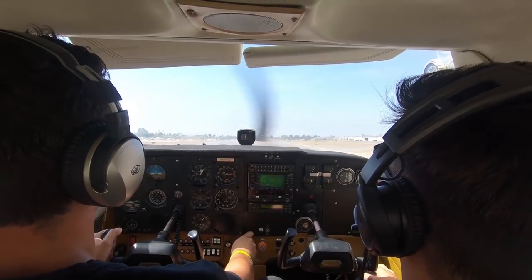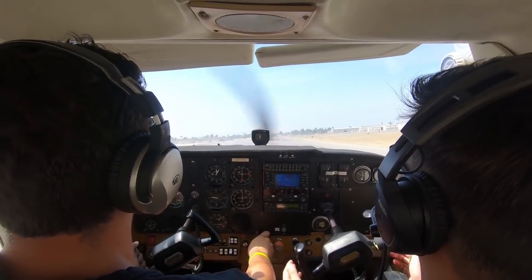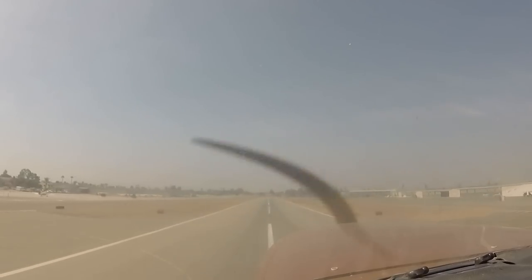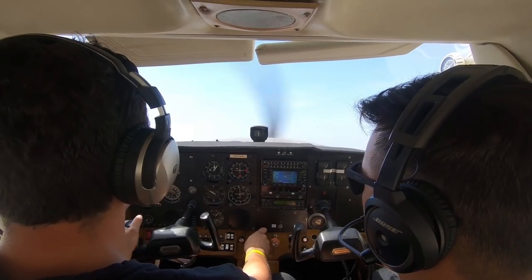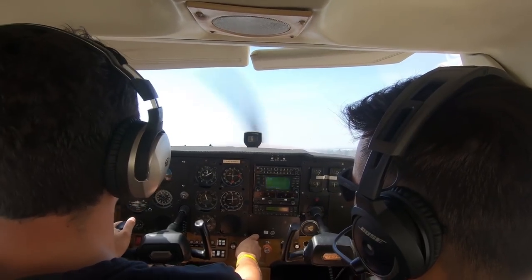Okay. Just hold this. Right rudder. Come on. There we go. Hold level. Just hold it like this. Good. 55. Climb out. Very good. Alright, there's our 65, pitch down just a touch.